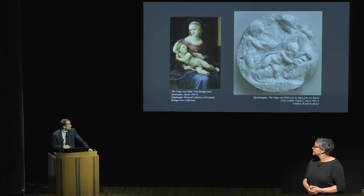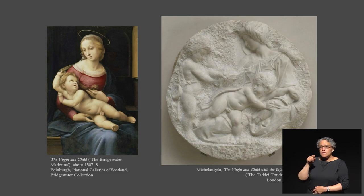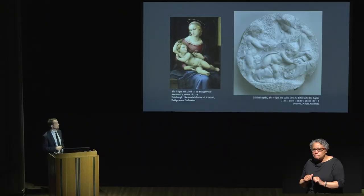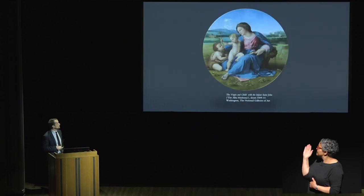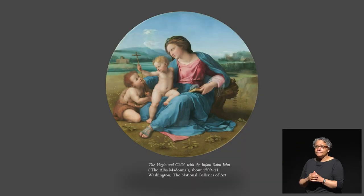This is just to show how he adapts also Michelangelo, because this is a work you can see in London, at the Royal Academy, the Taddei Tondo, which Raphael studied in Florence at the home of the patron, who was a friend of Michelangelo's and Raphael's. His relationship with Michelangelo is a little bit more fraught. It's not as close as that with Leonardo, but he really steals from him. And here you see how it becomes this. And this would later become a problem in their relationship.